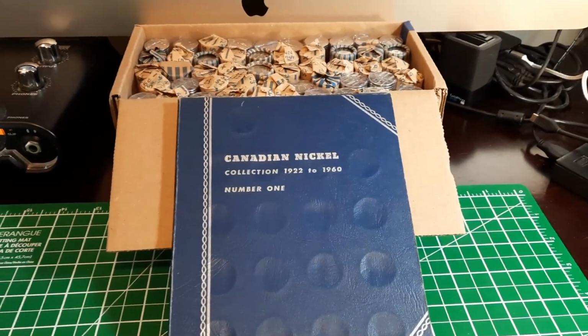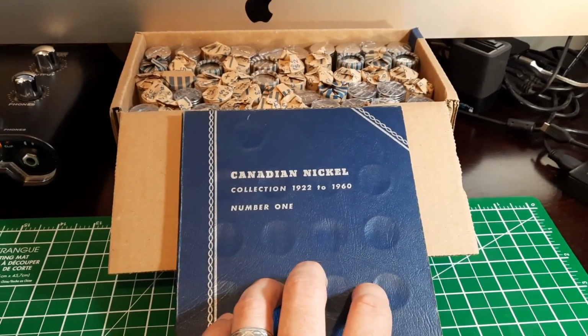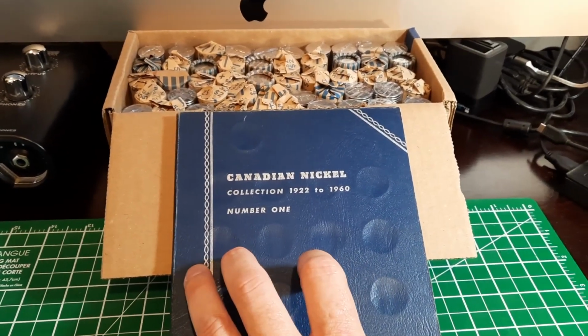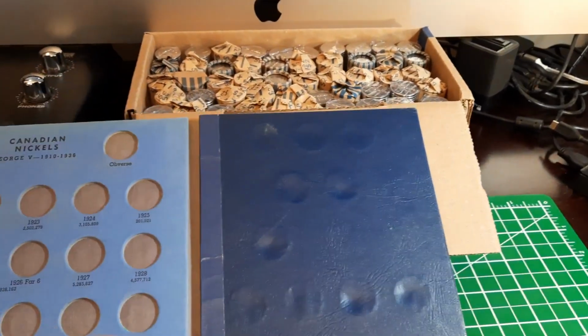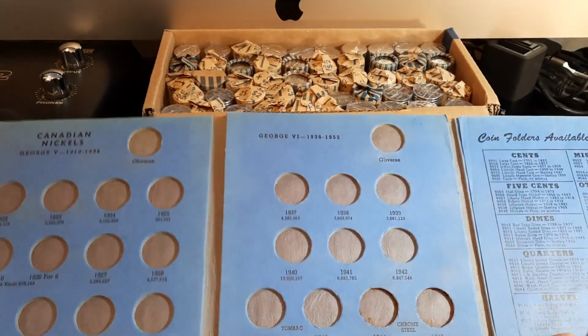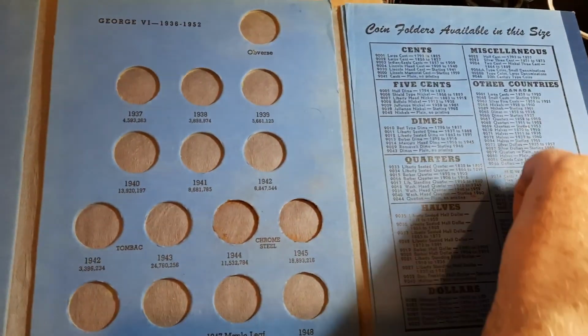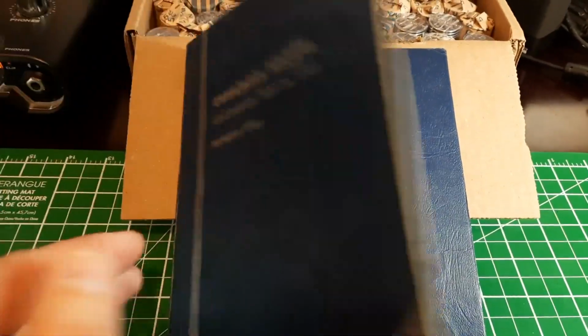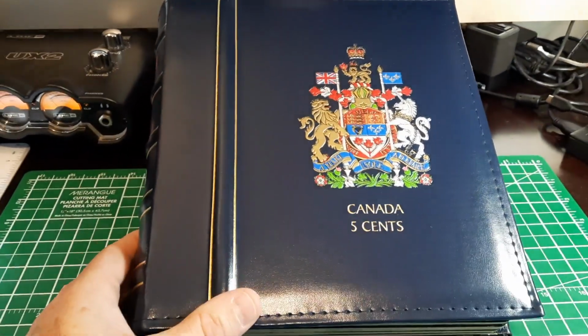And you'll remember in our last episode, we started filling this nickel album that I had purchased with a coin collection. We got 4 spots filled up, but you'll see that they're actually empty now. And that is because we decided we were going to upgrade the album. And this is what we've got.